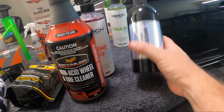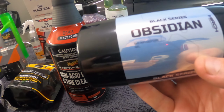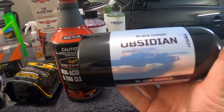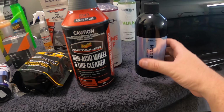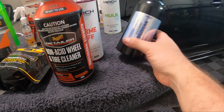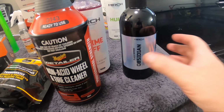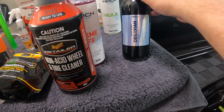Another one from Merch, we've got a few products from them to try out, is this one. I'm pretty keen to try this. So we've got another one of their black series. This is called Obsidian. This is an SiO2 infused tyre gel. That's pretty interesting to me because what's SiO2 going to do for tyre dressing? How long will this make it last? What will it look like? I'm keen to find out. I know Geon also have an SiO2 infused tyre dressing, so I'm keen to pick that up as well. But yeah, we'll try this one out.